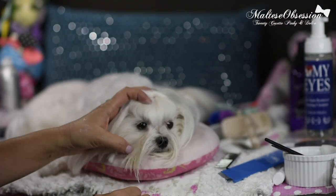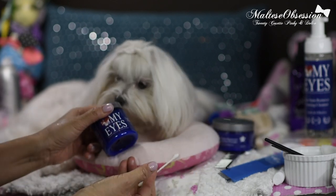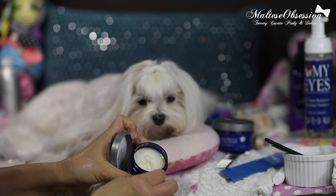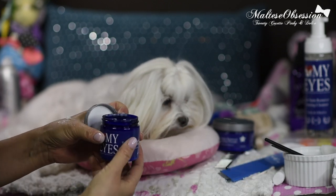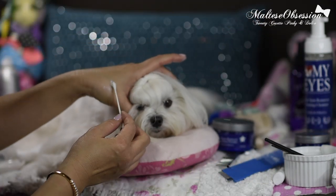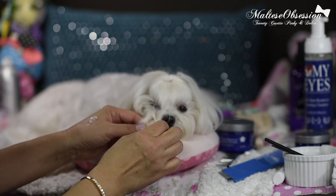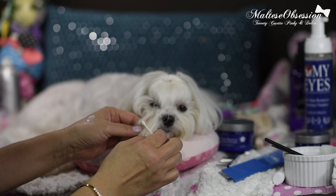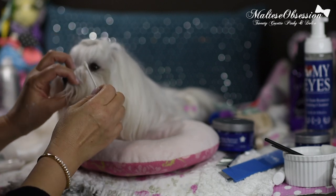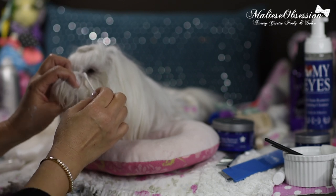So now that we showed you on Pinky, we're going to show you again the steps for Dolce. We've cleaned with our Arturo. We'll get some protective cream for Dolce. For long hair, we're going to come over here and put it on her stain. We're going to put it just on her stain here, like that.